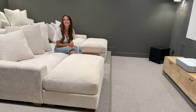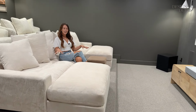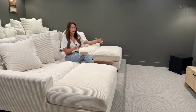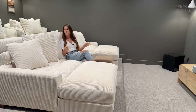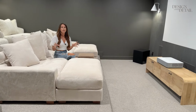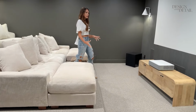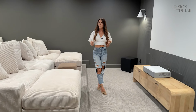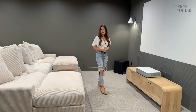Okay, so this row, love it. You can see the spacing on this up to the screen. I think it's just about right. We wanted to make this a more intimate theater, so it's not huge. Our last theater was about the same size. I think this one's approximately 20 by 20, maybe just under, but that's not huge.